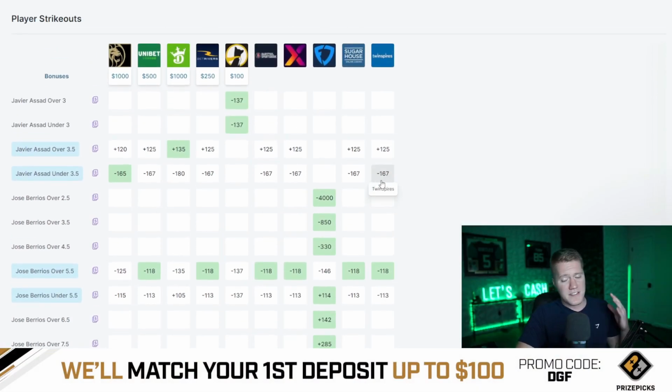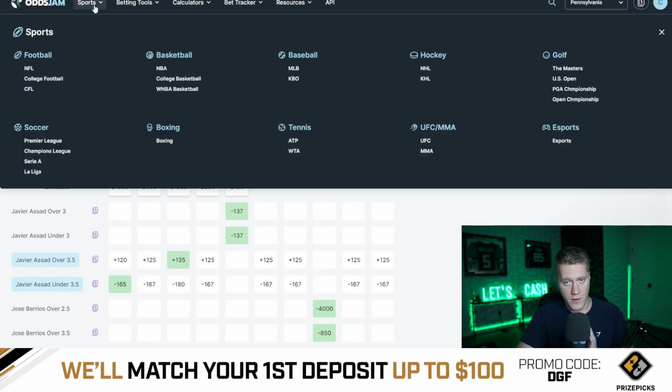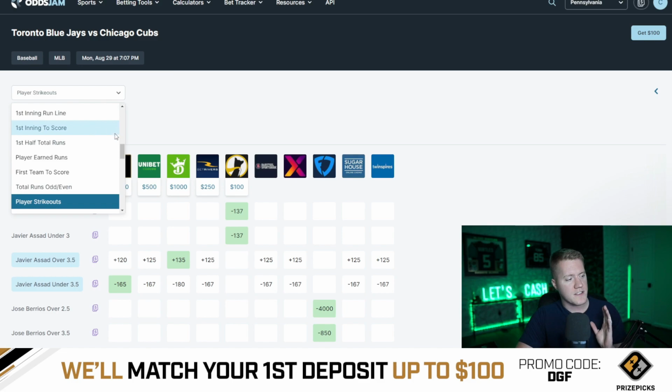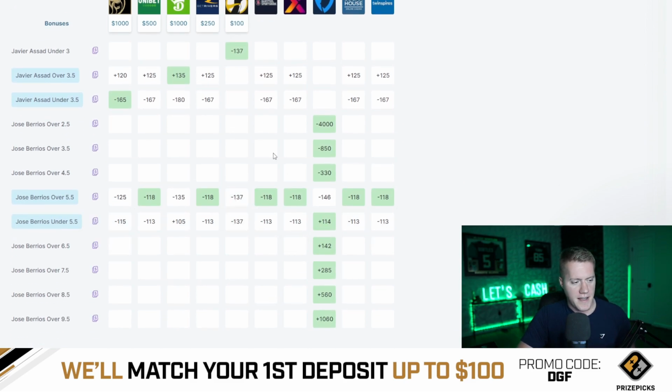So I'm going to show you guys how to use it personally. Every single morning I wake up and identify the early value plays by logging on to OddsJam, looking at the specific sport that I want to break down. In this case, it's going to be MLB. Head to the MLB tab, and then you get to hone in on a specific matchup. For this example, we're taking a look at the Toronto Blue Jays and the Chicago Cubs. I'm also honing in on a specific player prop that I want to research. This happens to be player strikeouts. As you can see here, Berrios in this matchup for the Blue Jays.